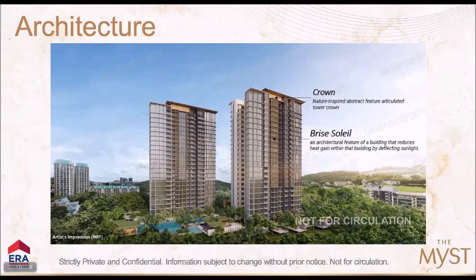Yeah, but you must educate the buyers sometimes. Correct. But you no need to debate with them for 30 minutes, because this building cannot change. This is here to stay. Yes, this one cannot change.